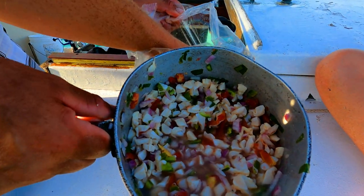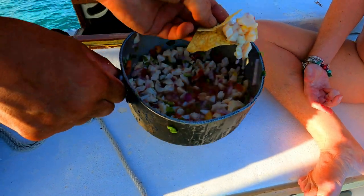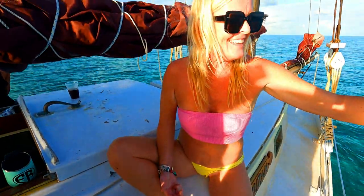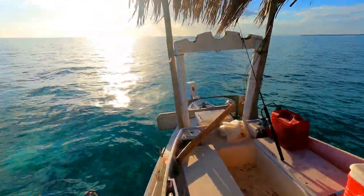Well, look at me. This conch ceviche is pretty fire. It is. Oh, yeah. There we go. Put it right here? Yeah, man. I want that barracuda line to just start singing.